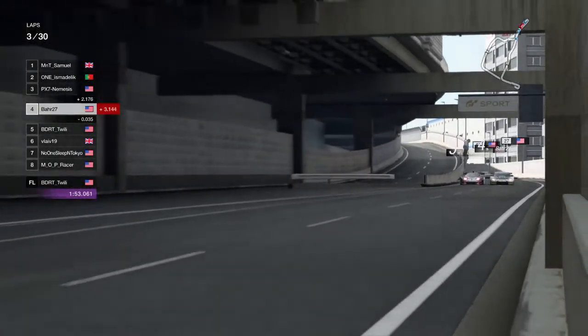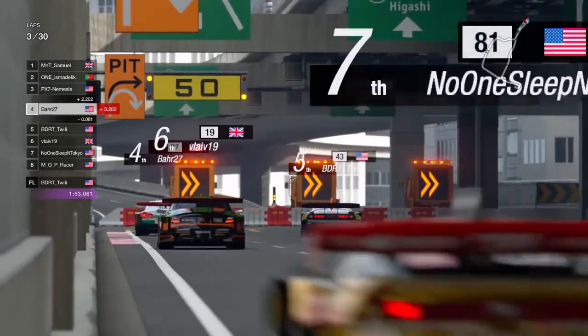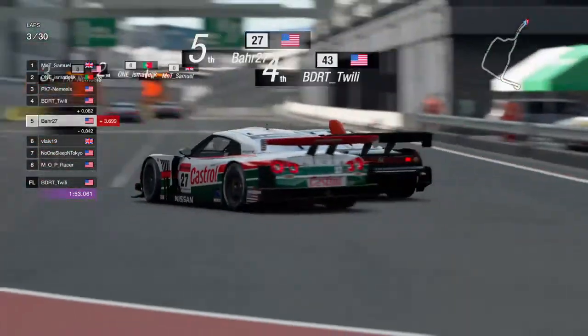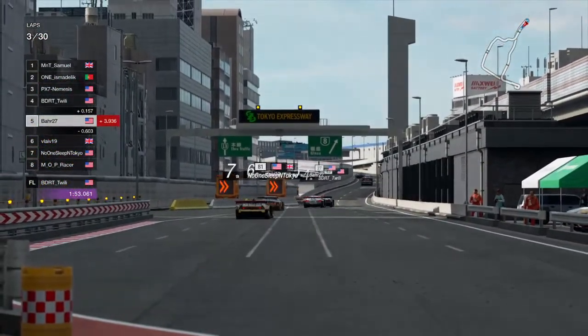Let's see if Bar and Twilight work together. It doesn't look like they're going to. Twilight shoving their way inside towards the hairpin. Twilight thinks they can catch that top 3 without Bar's help. We'll see.